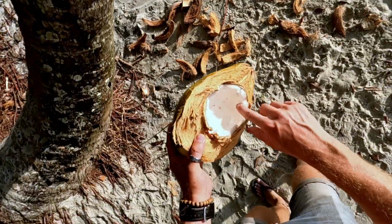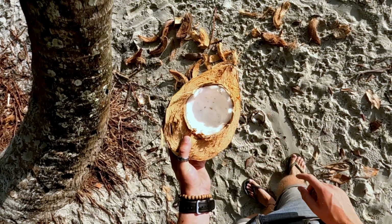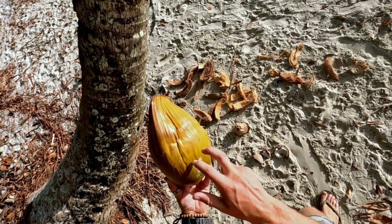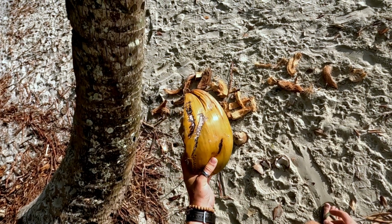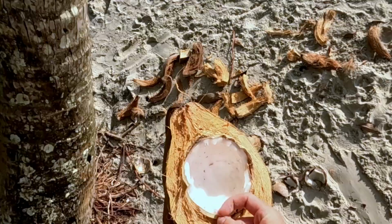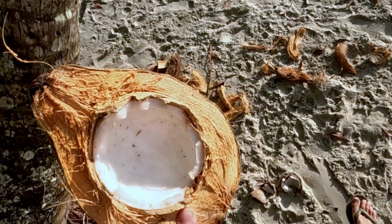Yeah, see, that's that thick layer of coconut I was talking about. This is one I've just found already open on the ground. And that one's, I don't know, it's hard to say whether it's gone that color over time. I'd like to know what color this was when it fell, but yeah, that's the sort of layer I was hoping we might find inside the green one.